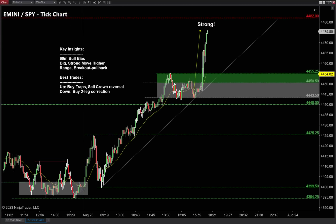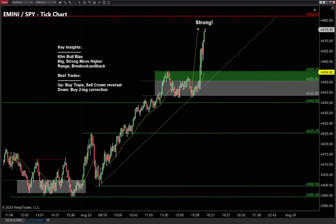Let's now drill down to our faster time frame, our 7,000 tick chart. I always use tick charts because tick charts make the entry timing easier. This is a 7,000 tick chart in the upper left-hand corner, and that is the 21 EMA.